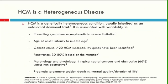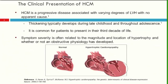And this we learn over time. Early on, when we learned about hypertrophic cardiomyopathy, we kind of had much more fear about this condition, but now we know that there are some people who live with this to a ripe old age. So this is a progressive disease associated with varying degrees of LVH with no apparent cause, and down at the bottom is a graphic showing the difference between a normal thickness of the ventricle versus hypertrophic cardiomyopathy, where more of the thickening tends to end up in the septum, but we'll look at different varieties.